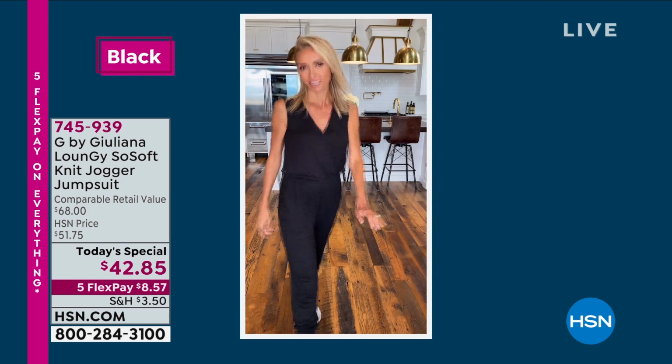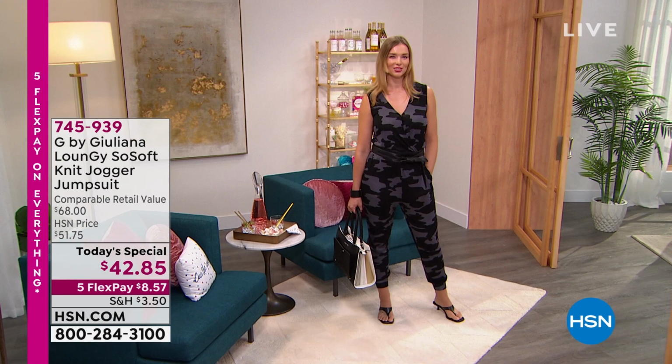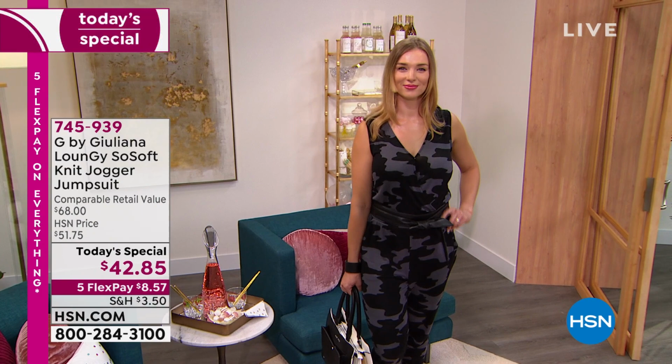So that's the thing. A lot of people are ordering a solid, like the black or that beautiful plum rose that I had on all morning that I love. It looks gorgeous on everyone. And then go for one of the prints. And the key is just get this home, try it on. I'm telling you, if you're a jumpsuit girl, this is going to become your new favorite jumpsuit.